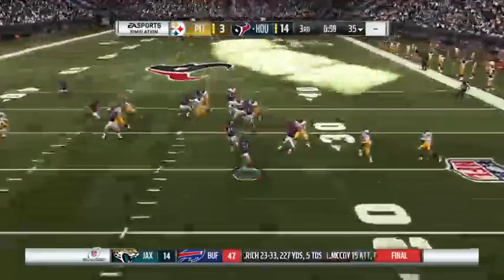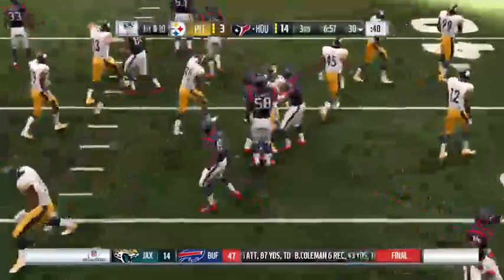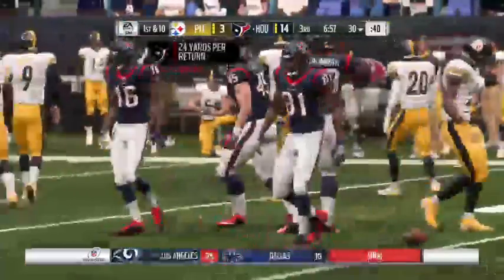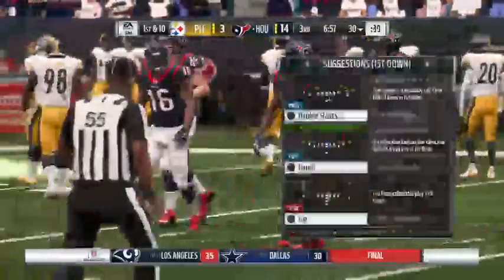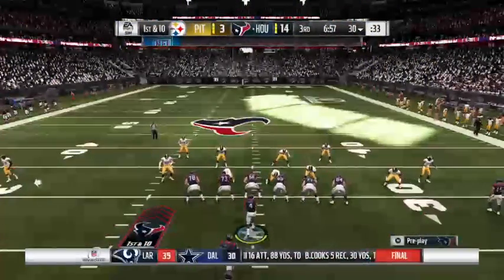And we're back underway with the second half of this AFC Divisional Round. And a nice return sets him up pretty good here at the 30-yard line. And the Texans set to come onto the field. They built a good first-half lead. Now they have a chance to add on to it.